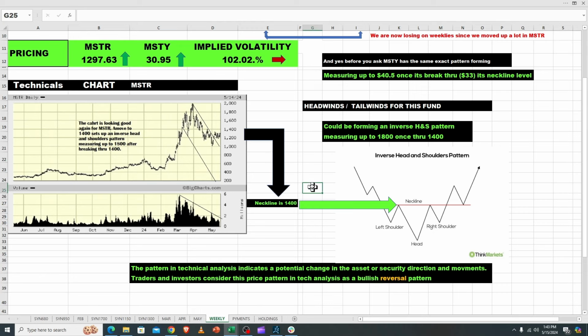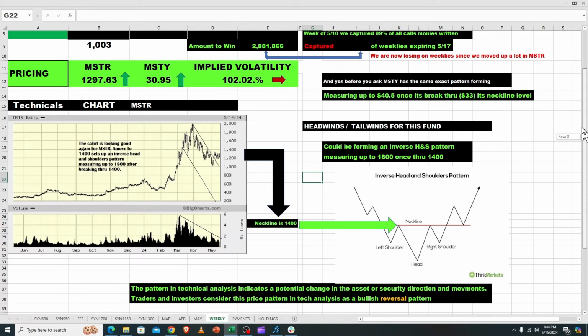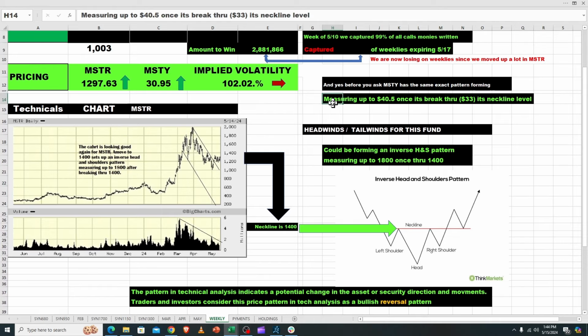So who else and what other charts are pointing to 1,800? So I thought I would pull up some other stuff. And by the way, before you ask, well, how does that impact MSTY? Is MSTY likely to do that? So tomorrow I'm going to show you, but I'm going to tell you now.